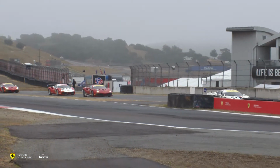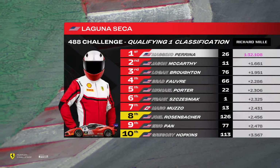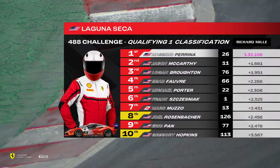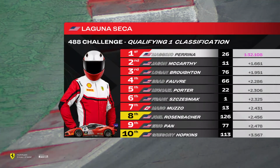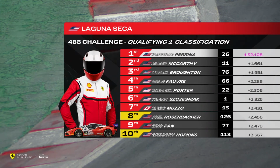Let's take a look at the full results then, and this is the way it looks. They'll be on our screen in just a moment, as if by magic. Massimo Perina, Jason McCarthy, Logan Broughton, the top 3, ahead of Brad Falva, Michael Porter, Frank Cesniak and Mark Musso. For our Shell drivers, Joel Rosenbacher then, P1 within class.